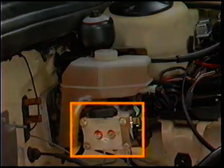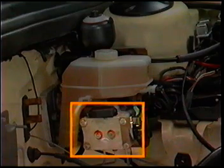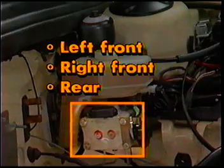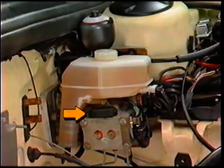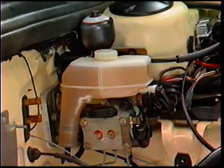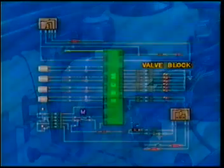The valve block contains 3 sets of valves. There is 1 pair of inlet and outlet valves for each hydraulic circuit: left front, right front, and rear. These are the valves which modulate pressure in the circuit to prevent wheel lockup. A 7-pin electrical connection is used by the EBCM to monitor and control the position of these valves.